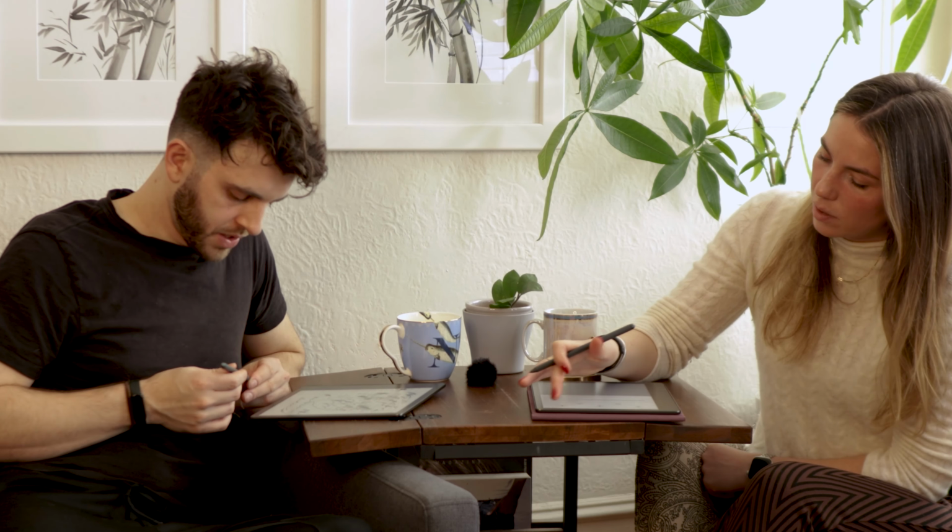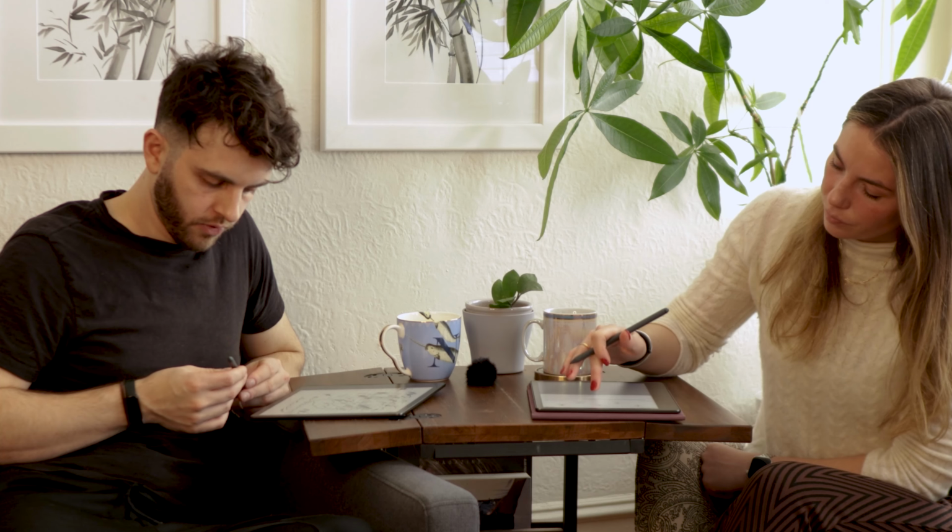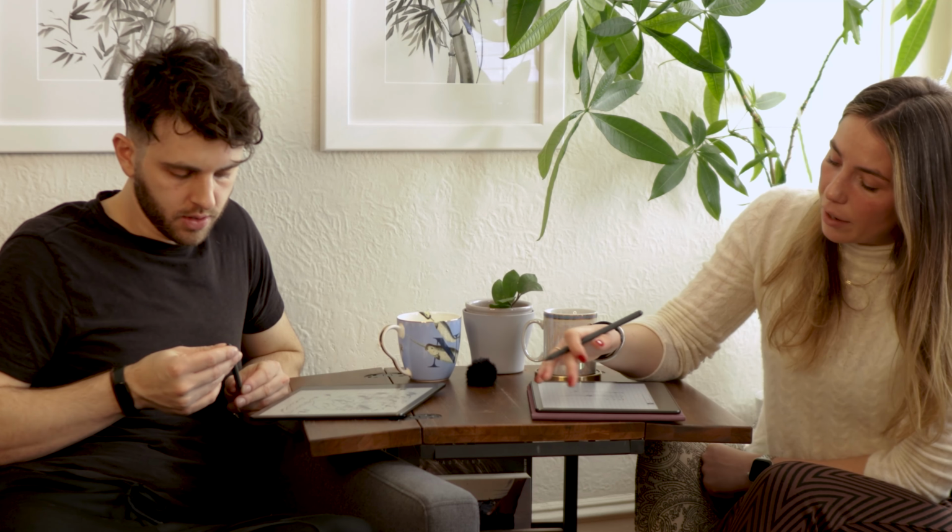I also think there's room for a second button, like you were saying. But certainly a lot of options for the pen. I don't know if they care about that kind of usability.